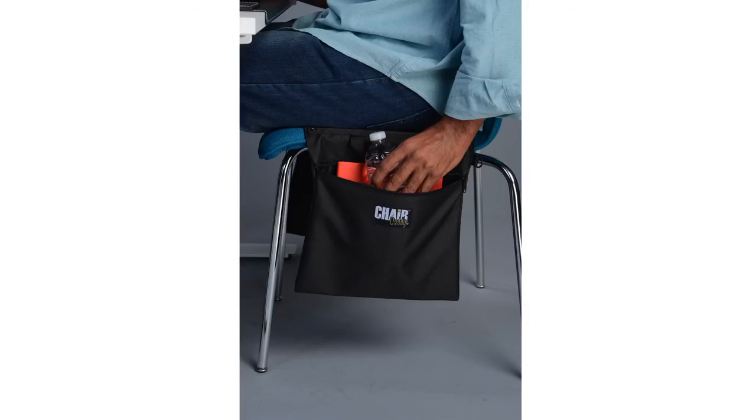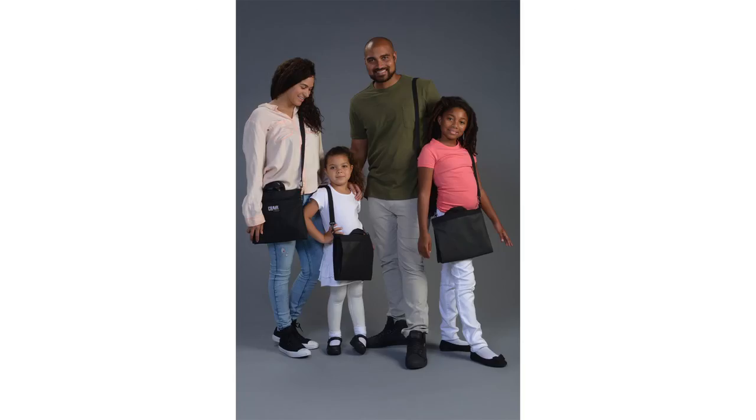The Chair Caddy is the answer for keeping your items organized. Get the Chair Caddy as a unique gift, or for yourself, and find out how getting a little organized goes a long way.